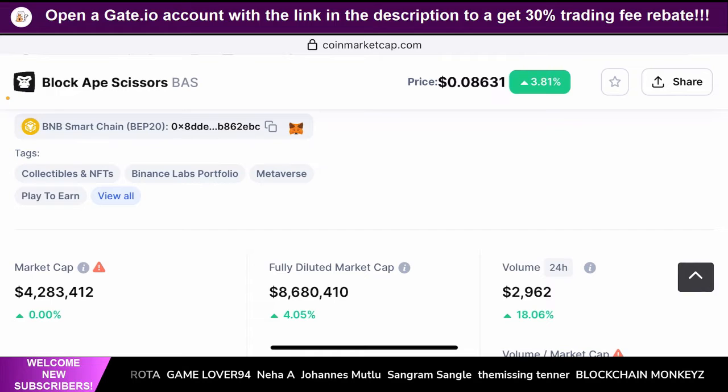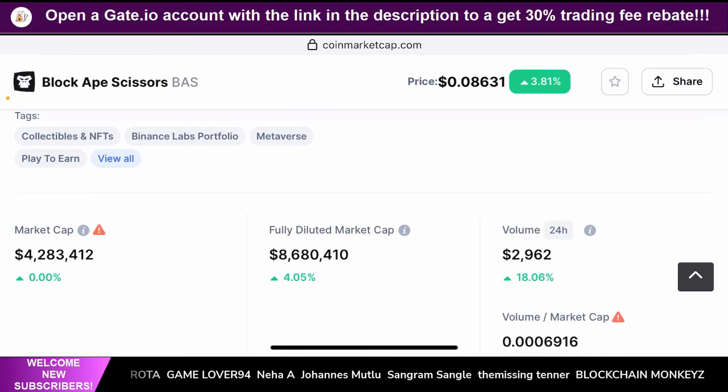So we'll go through that in a few seconds, but if you see the trading volume, as we discussed, it's only $2,900 at any given point of time. And it seems like the trading volume is actually increasing. It's been up 18.06% in the past 24 hours. So clearly, people are buying this token, right? So a lot of people are buying this token, even though the trading volume is low. So expect this project to go close to $5 million in market cap sometime soon, right?